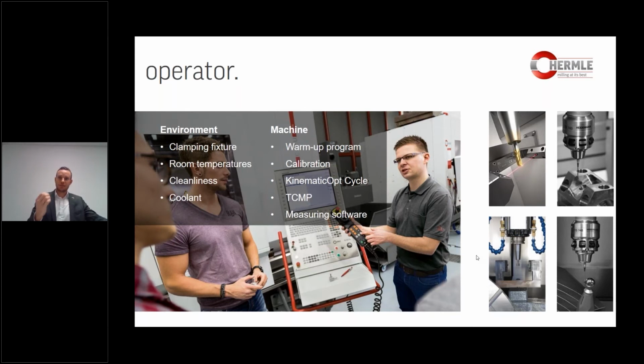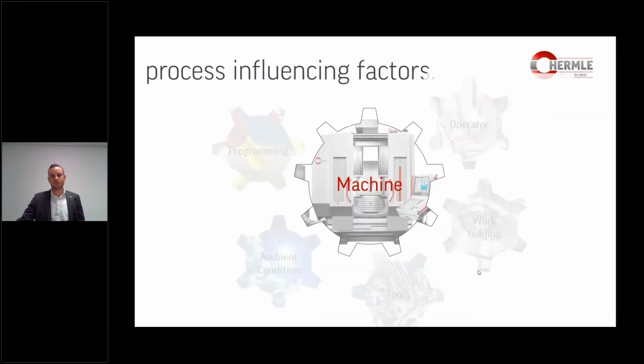And that is, for example, calibration of the machine, keeping a machine clean and in a safe environment, having a proper warm-up cycle for machines, and then obviously maintaining the whole cell and the whole manufacturing process, starting from the programming, but ending up with taking the finished part out of the machine. Still, the operator is a central key when it comes to a good manufacturing process.